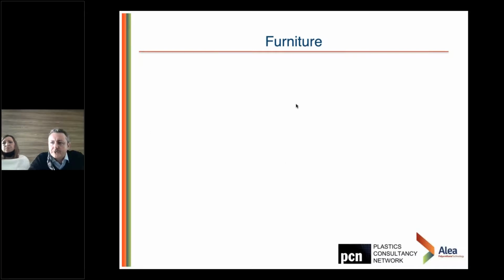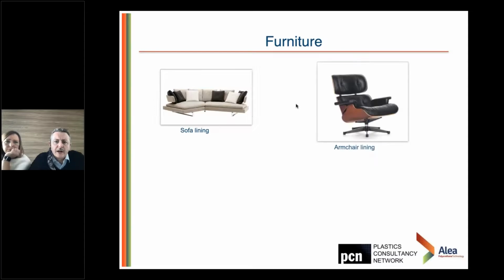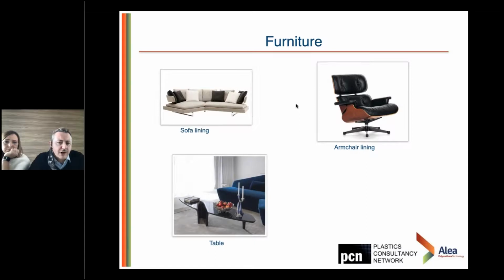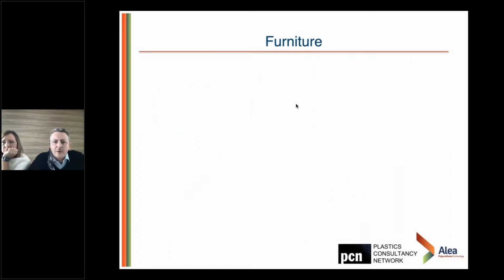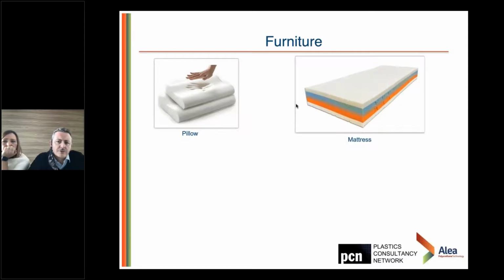Let's go now to furniture, another sector where polyurethane is widely used. We can have components like the sofa lining or the armchair lining, the most known, but we also have rigid foam, structural foam like in this table, or integral skin foam like in this chair. We can also have, as Petra said, pillows, very famous in viscoelastic, slow recovery foam, or mattresses, usually a combination of viscoelastic, HR foam, and so on.